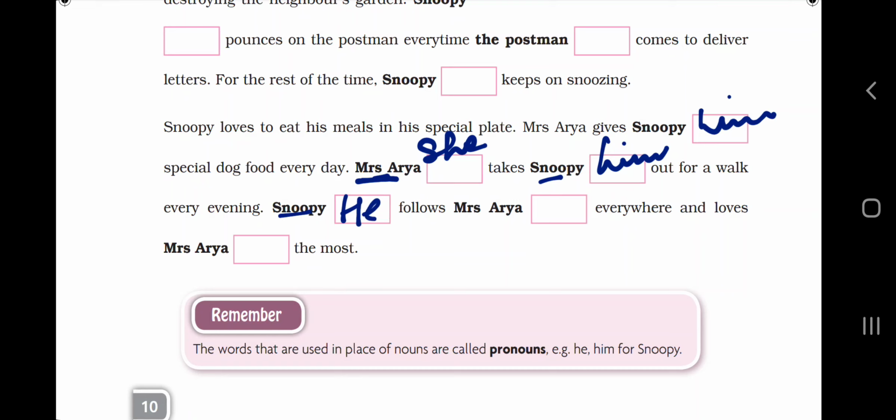follows Mrs. Arya. Now see, I have written H capital here because the sentence here it is full stop. So I have begun the sentence with capital letter. Always remember, sentence begins with capital letter and ends with full stop. He follows Mrs. Arya. Instead of Mrs. Arya, her. H-E-R. Her everywhere and loves her very much. Mrs. Arya को सबसे ज़्यादा प्यार करता है.